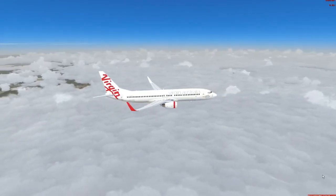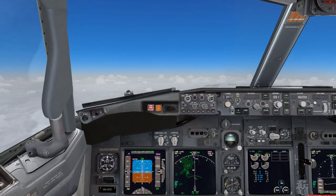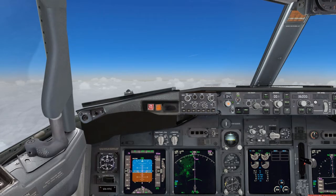Good evening. Qantas 532 with you, flight level 350. Qantas 532, Brisbane Centre, g'day, squawk 4121. Squawk 4121, Qantas 532. You are identified 60 miles to the northeast of Ningen. Maintain flight level 350. Maintaining flight level 350, Qantas 532.